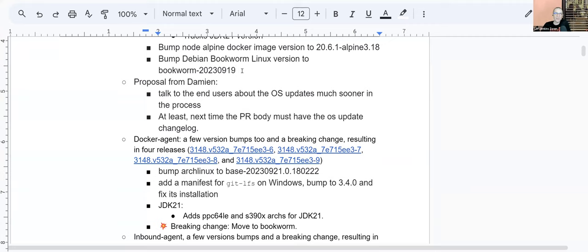And it wouldn't have been listed in the Bookworm changelog, right? So even if we had told users, here is the Bookworm changelog, be prepared, they wouldn't have been prepared for the Python move. It is what it is, but we can do better.